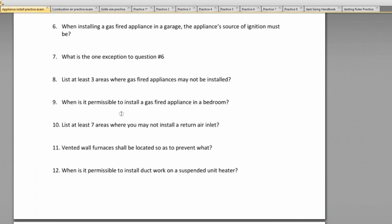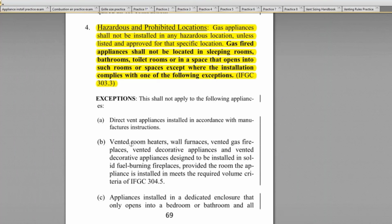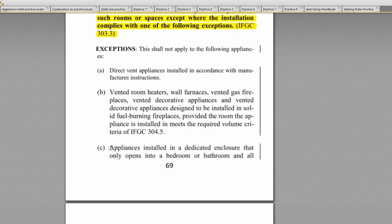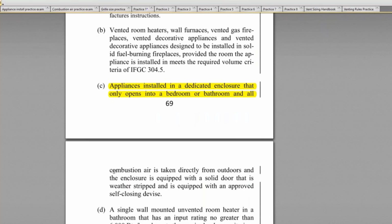So about number 9, what'd you come up with on that one? It says, when is it permissible to install a gas-fired appliance in a bedroom? Dedicated enclosure, combustion air has to be from outdoors, solid doors with weather strips. Okay, pages 9 and 70. So they talk about when it is acceptable to install a combustion appliance in a bedroom or a bathroom. We run into that a lot in weatherization, don't we? Now you know where to find the answer to the question.